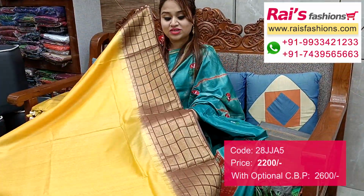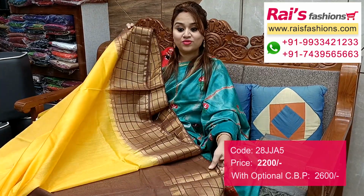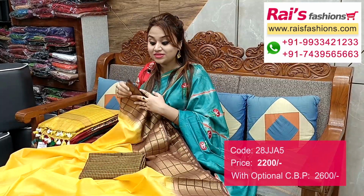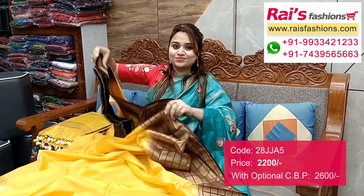And this one, full base part, very elegant look. This portion is border portions, fully fine zari weaving design work, highlighted border. And this one is all over base. This one is running blouse piece, very elegant and fresh looks. And I will suggest this silk material, brocade work contrast blouse piece with this sari for your smart and bright looks.